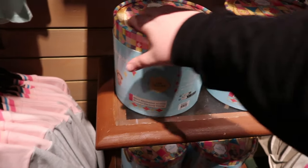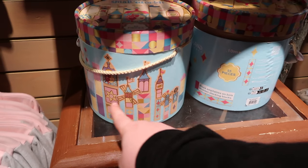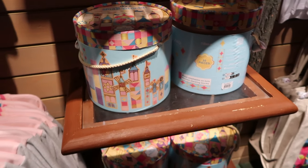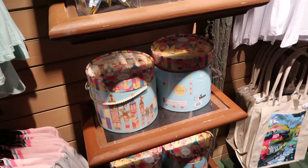I'm going to presume it's maybe building blocks. Oh, it is. Oh, my days. So you get Small World building blocks. That's amazing. €50. I love that. Oh, I'd definitely buy that if I had children.